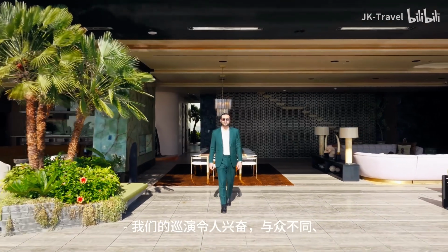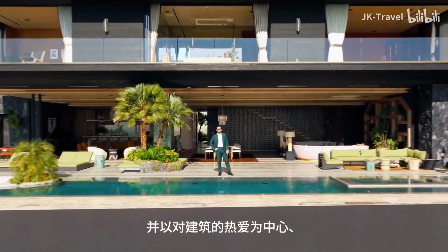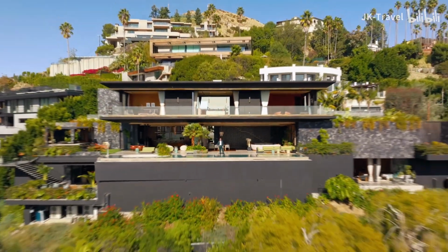This is really ground zero, and that's why we named it the Californication House. We have a tour that's exciting, different, and centered around the love of architecture. And I cannot wait to show you.